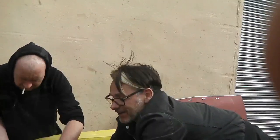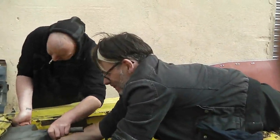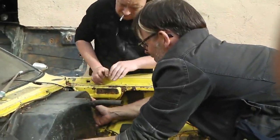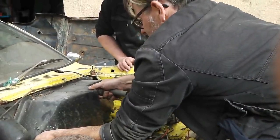Hold on, we might need to take that cover off, Tom, on that wiper motor there. Phillips screwdriver. Just let me give you a gentle touch. A bit of a Jill Gascoigne.